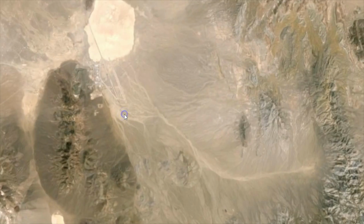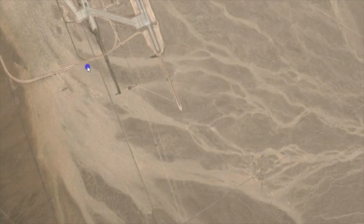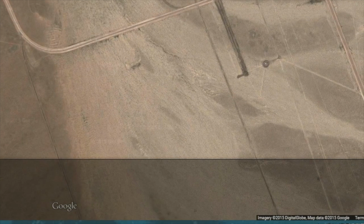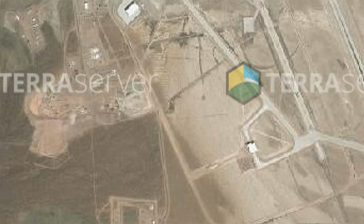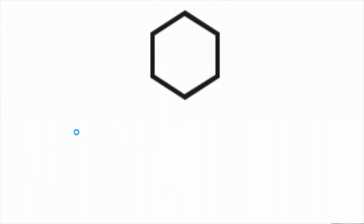But when you zoom in, you guys can see in the 2015 images that there's nothing. The Google 2015 images. You can see it down there in the bottom. Nothing. But thanks to Terraserver, we have something.